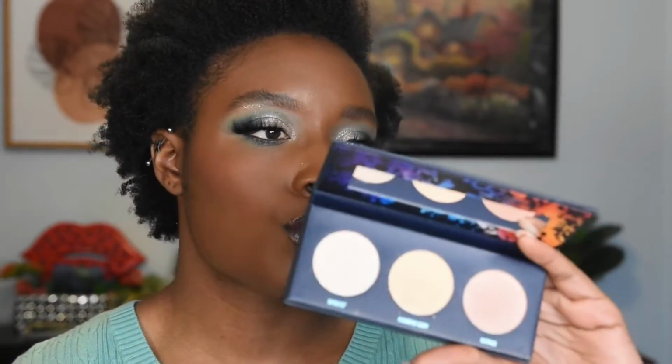Now, like I said, I have one more category when it comes to cheek products, and these are the face palettes that I've collected over the last couple of months. There are quite a few, so just give me a second to run through these. First, I got the Ulta Beauty and Marvel face palette. This is the more orange toned or peachy toned one.